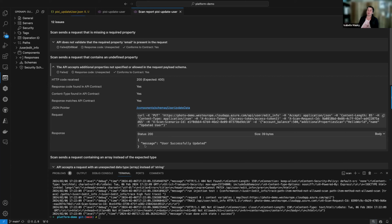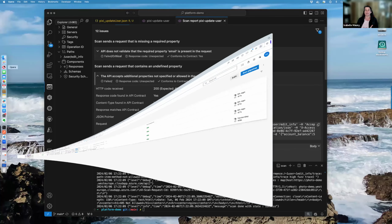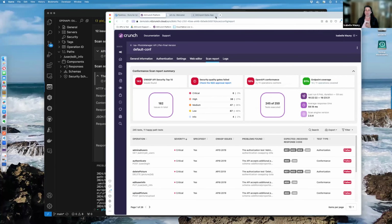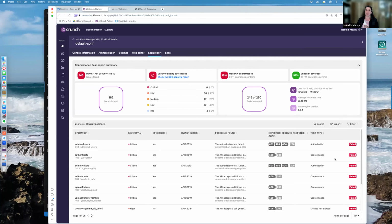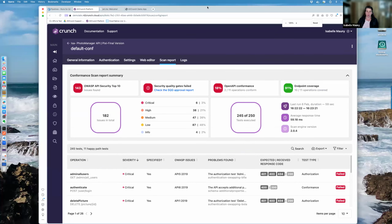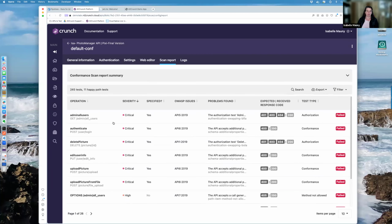Now we can also look at the same contract and see the data that comes back and check whether it is also what we have specified in the contract. For that, I'm going to switch tools, and we're going to look at a full report of the entire API, a wider scope. And we will see here multiple critical issues. Let me zoom in a bit so you can all see properly. All right, we have a number of critical issues here. I'll close that so it comes to the top.